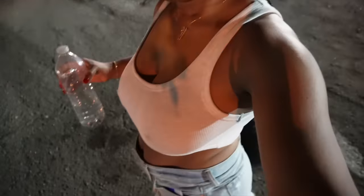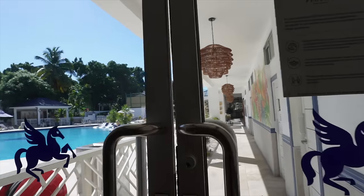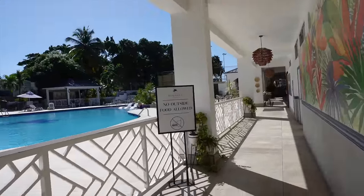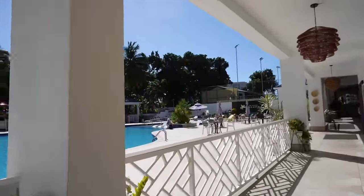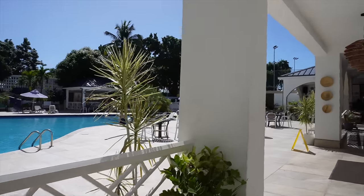Heading to KFC. It is my outfit. Just a crop top and shorts. Hours have passed since I ate breakfast. But now I'm gonna just go lay by the pool. Today's not a very adventurous day. I'm feeling kind of sick and I'm super tired. So I'm just gonna get some sun and go get ready in about the next hour.